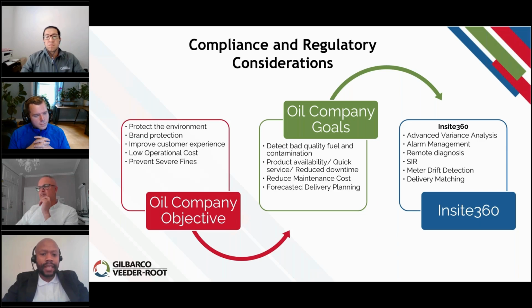So using this Insight 360 tool, since it's a system that sits on top of your ATG, we now have a means of collecting data from the ground and showing you all those goals and KPIs that you have set. We can give you a view of how you measure up against those, right? Through variance analysis, alarm management, remote diagnostics, SIR, meter drift detection, and a number of other services that we offer, we can make sure that we align our system to your KPIs as the oil company or as the operating company for that service station.